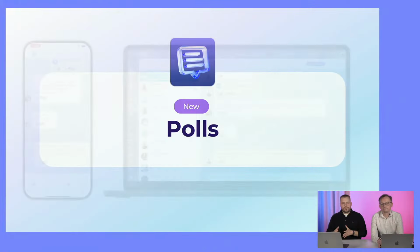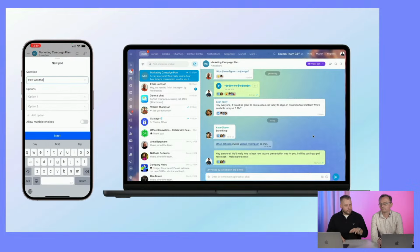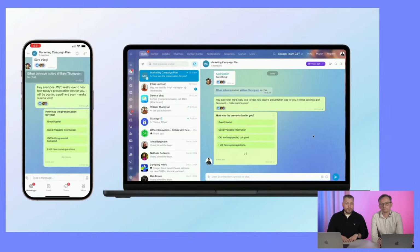So that's why we decided to add one more instrument, which is polls. So polls in chat, when you create a chat, you will be able to create polls with different options, and people in your chat will answer the question, they will choose the option that they like, and your chat will collect it.